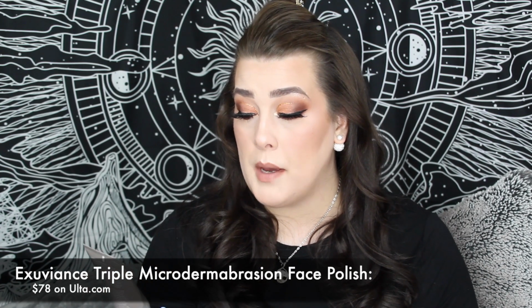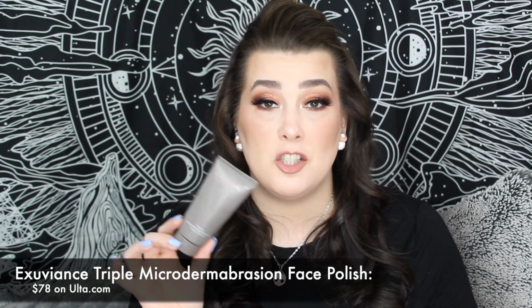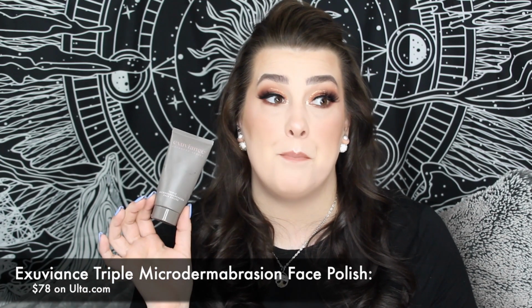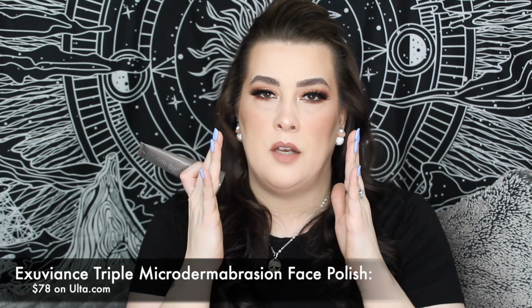This is their Triple Microdermabrasion Face Polish. This is a beast in a bottle. You don't need that much. That's why it's taking me so long to finish it. I mean, it took 2 people that long to finish it. It's been months. And it's an orange kind of cream. It comes out so exfoliating for your face.